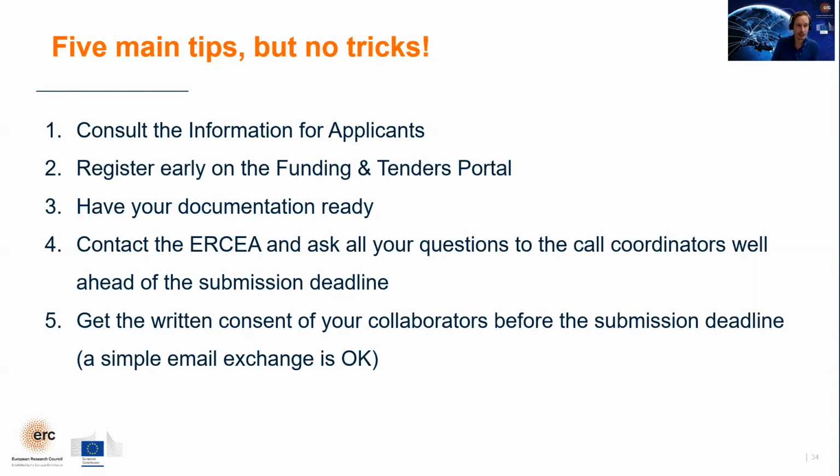Don't be shy and contact the ERCEA. Ask all your questions to the call coordinators. They'll be happy to help. And also important, get a written consent of your suggested collaborators before you submit your proposal. Just a regular email is fine. But it is rather embarrassing if during your interview you have to admit that you didn't have consent of one of your listed collaborators.